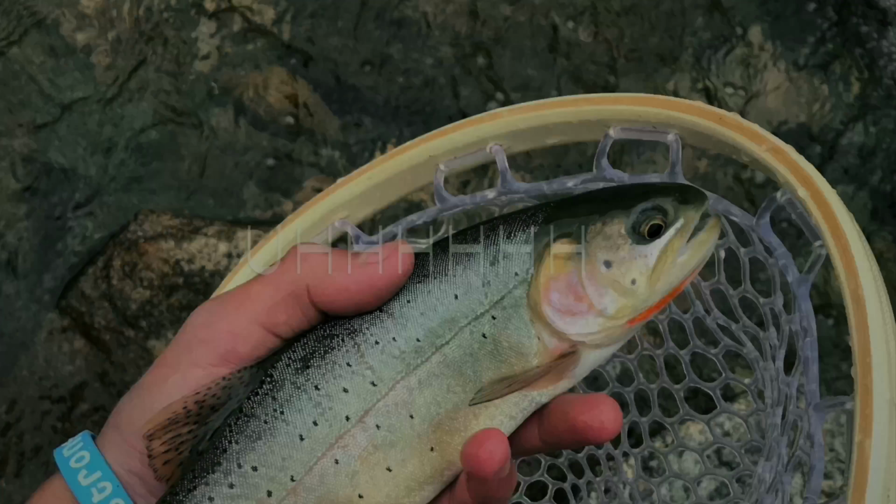Let this guy go, and off he goes. Nice little fish. Here's a nice fish, guys. Gorgeous, gorgeous brookie. Release this next little brookie. And off he goes. Nice little fish.